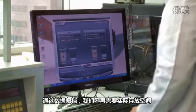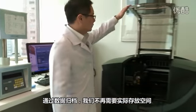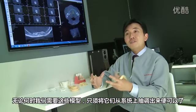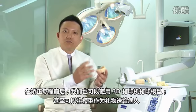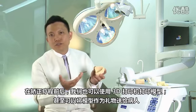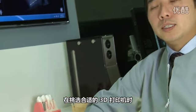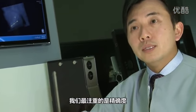By archiving it, that means at any one time we need those models, we can just bring it out. We will not need physical space. We can use the 3D printer to print it out, the before and after, and even give it to the patient as gifts. I think first thing when we look into 3D printing, we look at accuracy.